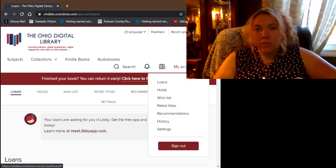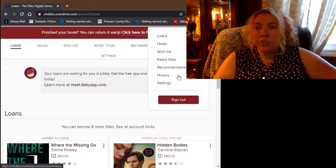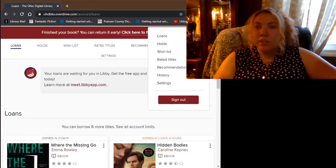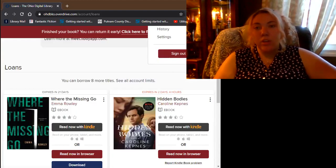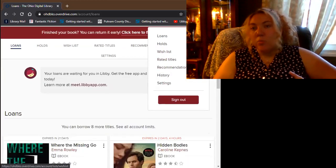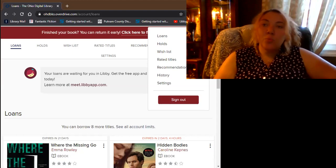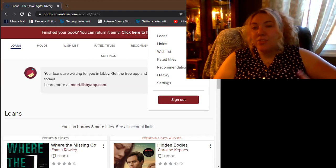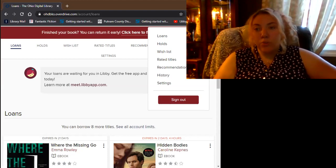So if we go ahead and click on either the 3 lines button or the My Account dropdown, this will bring up a new list. We can see that there is loans, holds, wish list, rated titles, recommendations, history, settings, and this is also where you can find your sign out button. The Loans tab will open your current loans. The Holds tab will open your current holds. The wish list will open a list of the titles you have added to your wish list. Rated titles will open a list of the titles that you have rated in the past. Recommendations are the titles that are recommended based off of the titles you have either borrowed, put on hold, rated, or put onto your wish list.